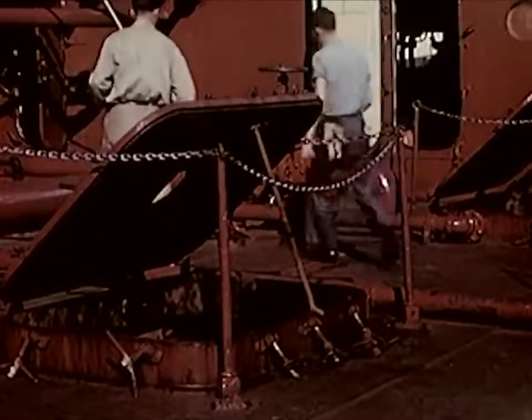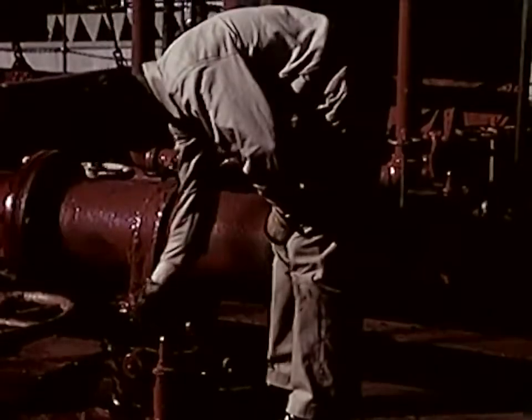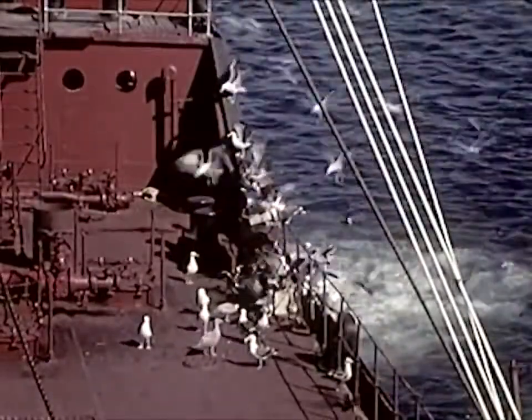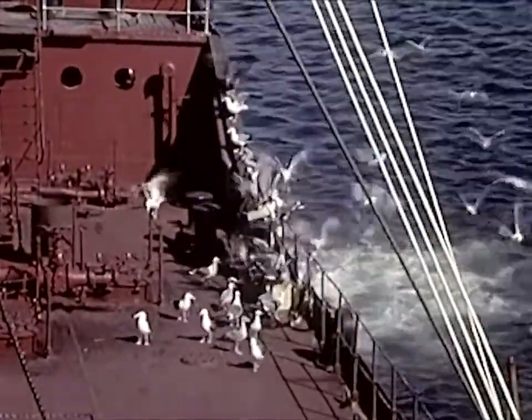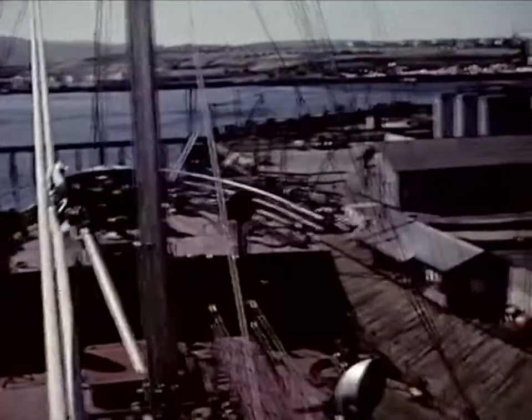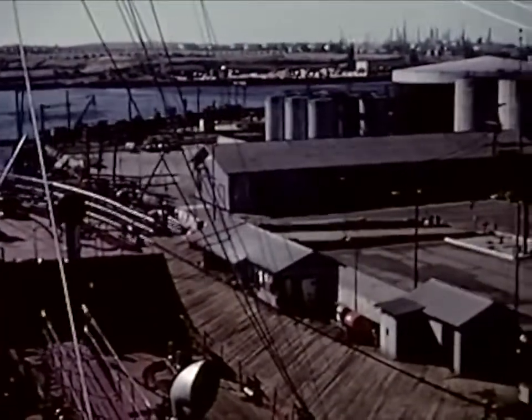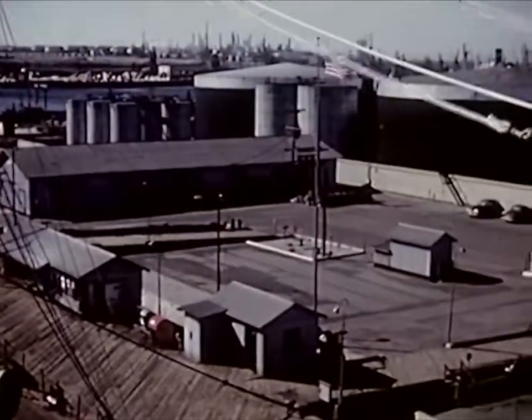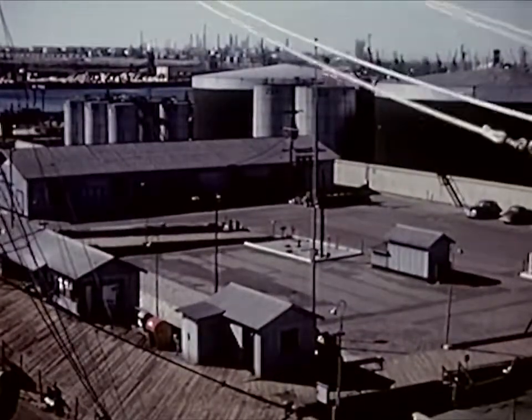The cover is raised over one tank that is being filled. The men watch the oil gauge to see when the tank is full. Oil companies maintain large plants with storage tanks at the docks. 1 million men work in the oil industry.